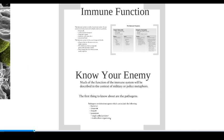In this section and the next section, we're going to consider some aspects of immune function, just overview type things. This one is going to look at what immune function is in a big picture, and then the next section is going to look at what are the things that our immune system is fighting against, specifically pathogens.